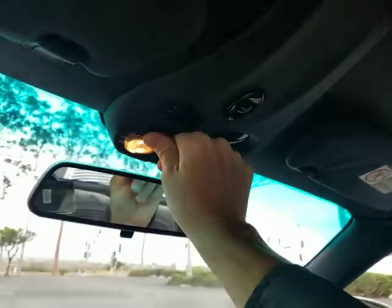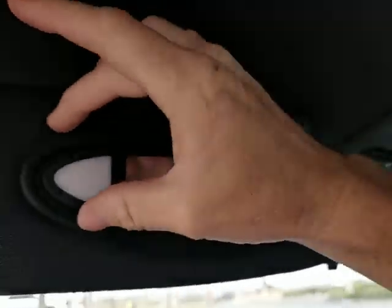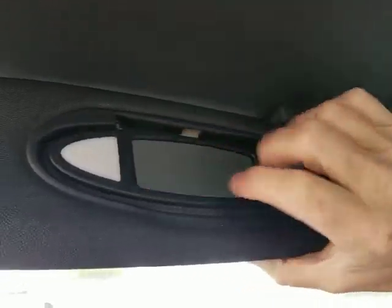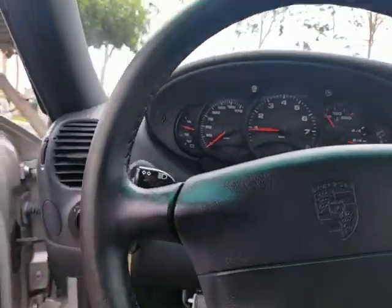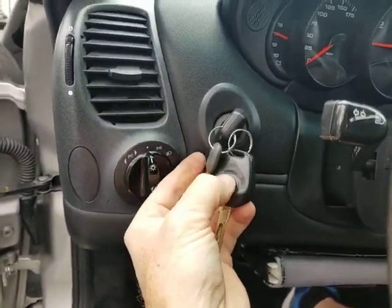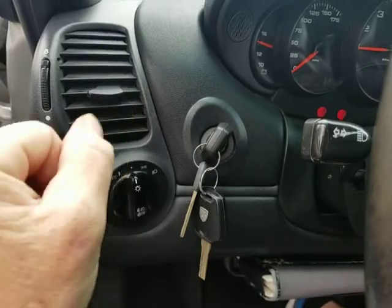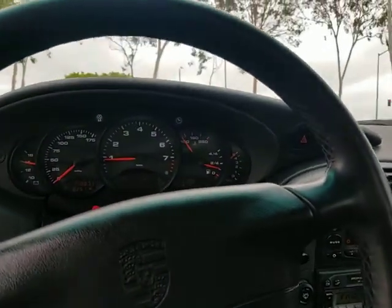Got the sunroof, as I said, opens and closes just fine. All the lights up top work. The visors are missing the little covers that flip down. These are always breaking off on these cars for some reason. That one's got it. It comes with 2 keys. The keyless entry alarm button is not working, but it does have 2 keys. I don't know what's wrong with that.